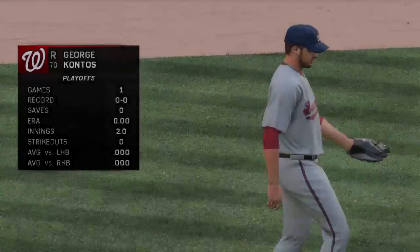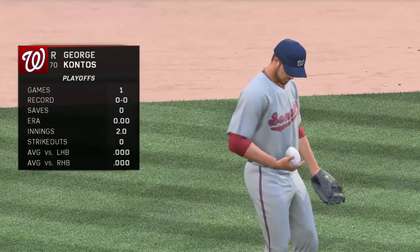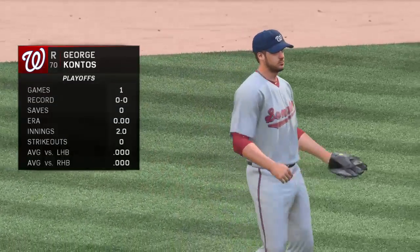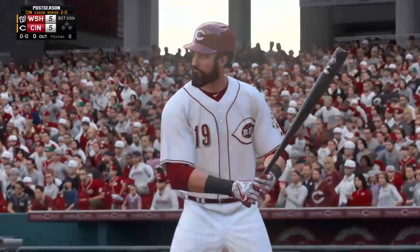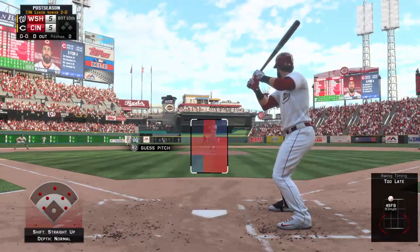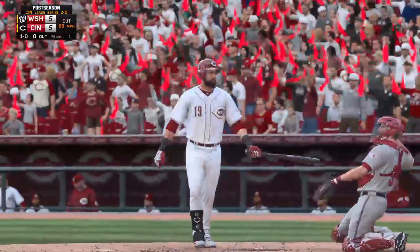George Cantos will come on here to start the home 10th, and all he's looking to do is get this one to the 11th inning. Charlie Blackmon strides in, grounded out his last time through. Left fielder, Charlie Blackmon. Below the knees, 1 ball, no strikes.